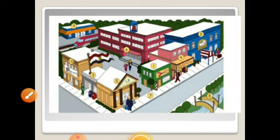Who can tell me what is number two? Yes, very good. It's a hotel. Okay, now what is number three? Who can tell me what is number three? Yes, very good. It's a post office.